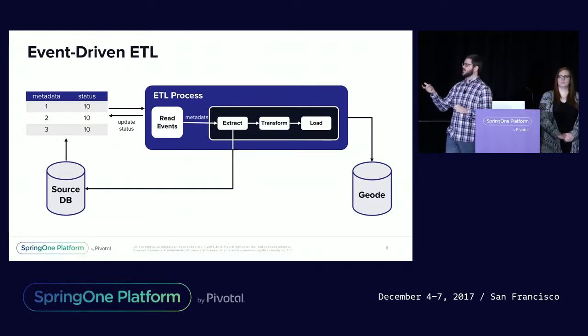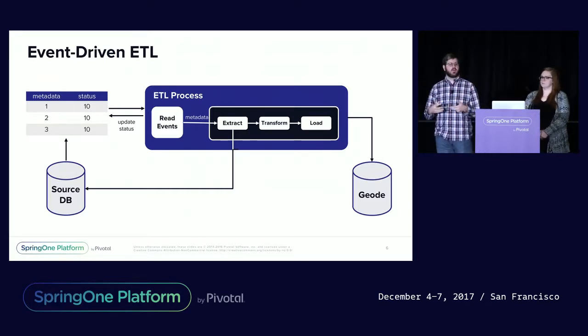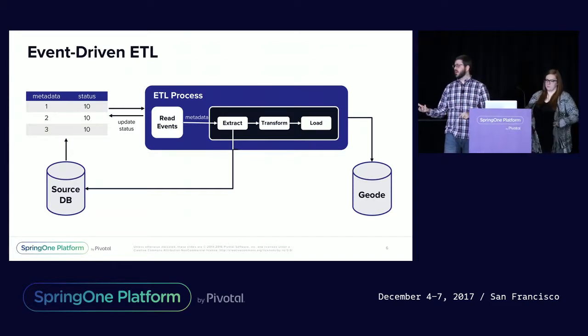So that ETL process there, that event table there, will hold that information that tells us about that change. So some IDs about the data that changed. Was it an add, an insert, a delete, some other metadata about it that can help us understand what changed and how we need to process that when we go down the stream to put it into Geode.